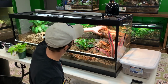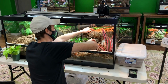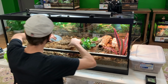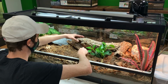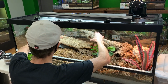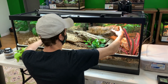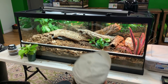Next, start building up the levels of height. It's really important to make sure that they still have their little burrows all over the place. So then we got this one right here. Put that here like this. Then I'm going to take this, put this here like this, put that here like this. Put that here like so. I lied, it's too big.